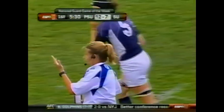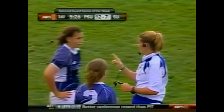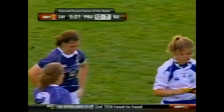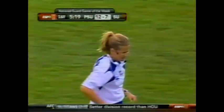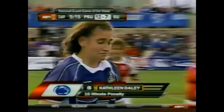Again, Muir and Furlick, they're giving Steinberg a heart attack over there on the sideline. We talked about it twice in a row. You're holding in contact. You know exactly what you're doing. 10 minutes, and it's going to be a yellow card. And it's going to be Penn State.